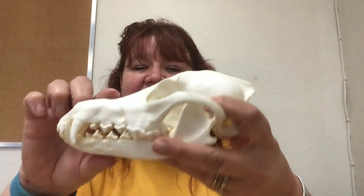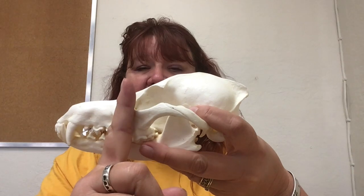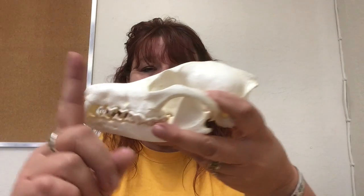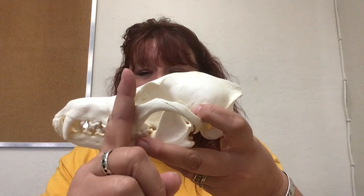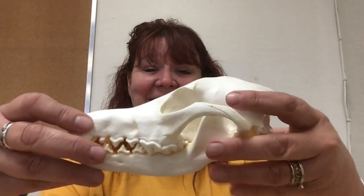This is called the snout. Think about like your nose, right? So if I put my finger right here in front of the eye socket, we can see that the snout comes out in the front. My finger's kind of in the middle of the skull, and back here is all the brain, okay? So my finger on this one is in the middle. That means it's a canine. Canines are members of the dog family. So think about what kind of wild animals we have around here that are members of the dog family. Oh, I know. Right here, we have a coyote, okay?